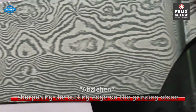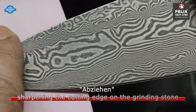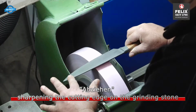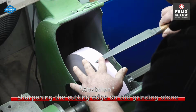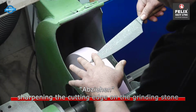Sharpening the cutting edge on the grinding stone. The final cutting edge of the blade is sharpened using a specialized grinding stone. Highly skilled craftsmen carefully sharpen and refine the edge to ensure optimal sharpness, precision, and cutting performance. The angle and quality of the cutting edge are crucial for achieving superior cutting results.